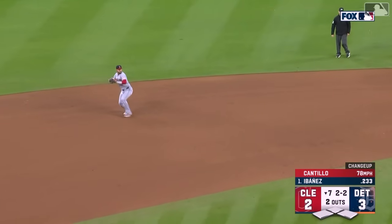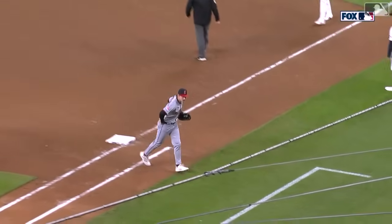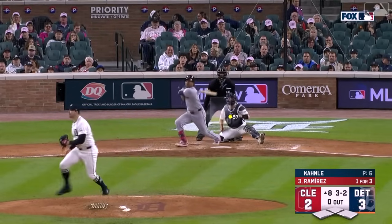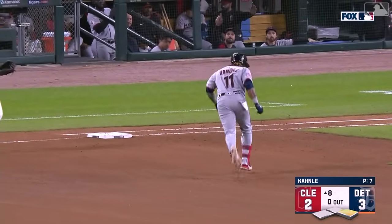Ibanez waited as long as he could and rolls it to shortstop for Arias off the stretch by Manzardo, and he gets toppled in creating the final out of the 7th inning. 3-2. Canely to Ramirez. That's guided in the air, right center field, and down. A base hit for Ramirez, who does have speed.